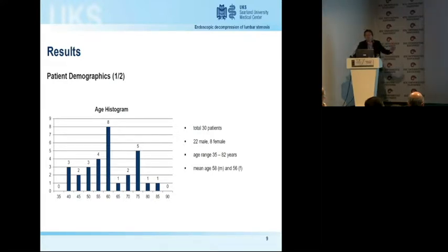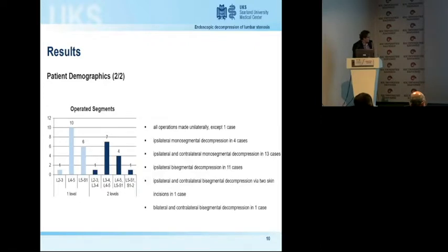This is a small series where we have just evaluated lateral recess stenosis, so it's not central canal stenosis, just a small series of lateral recess stenosis without instability, where we did pure treatment with the endoscopic system. This is the second generation EasyGo system, a series started in 2015. You see that the total so far is 30 patients. All operations were unilateral. I think this is a very good indication for an endoscopic approach.